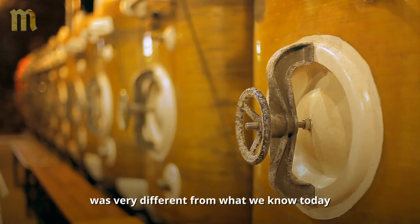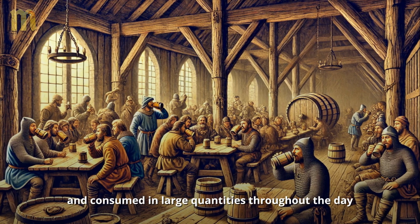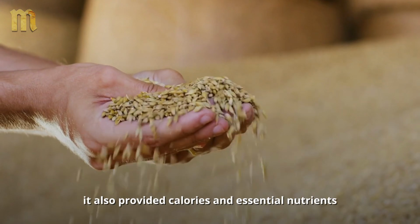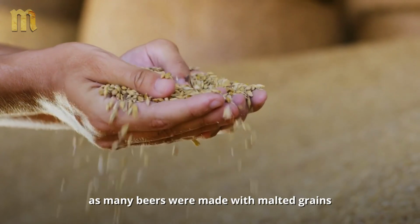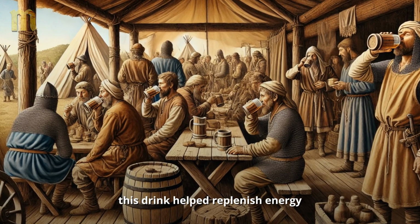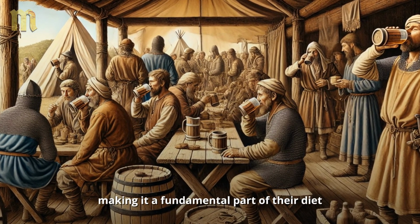Medieval beer was very different from what we know today. It was usually weaker in alcohol and consumed in large quantities throughout the day. In addition to being safer than water, it also provided calories and essential nutrients, as many beers were made with malted grains, herbs, and even fruits. For soldiers, this drink helped replenish energy without causing dehydration, making it a fundamental part of their diet.